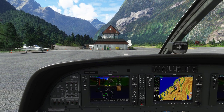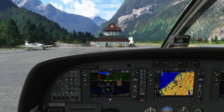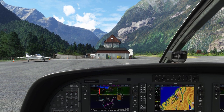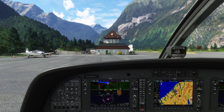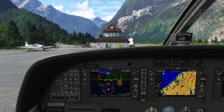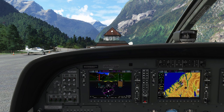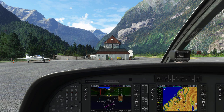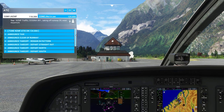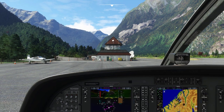All right, let's set our altimeter and DG. We really don't need anything on the navigation today. We'll fly it all by sight. So let's go ahead and set our heading bug to 288. We'll be using runway 29 for our departure. Select our runway 29, and we'll get ready for our taxi here.